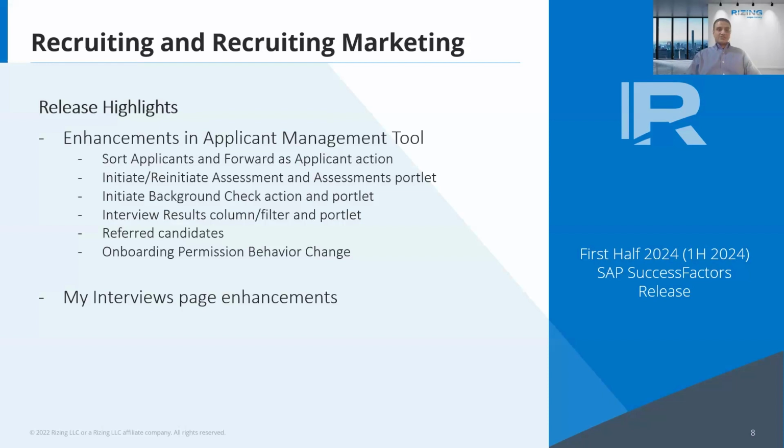The next one is the interview results portlet. This is the latest addition to the activity template in the portlet, displaying interview results from Interview Central. It was really hard for the recruiting users to figure out where to go to see the interview results. Now it's really accessible and user friendly.